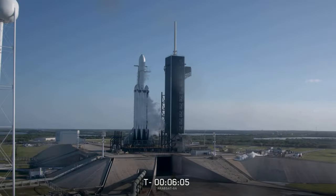Welcome back to the webcast for the Arabsat 6A Falcon Heavy mission. We're at T plus 26 minutes, 45 seconds. Second stage with the satellite is about to cross the equator, west coast of Africa. So far today, if you missed it, you missed a great show.